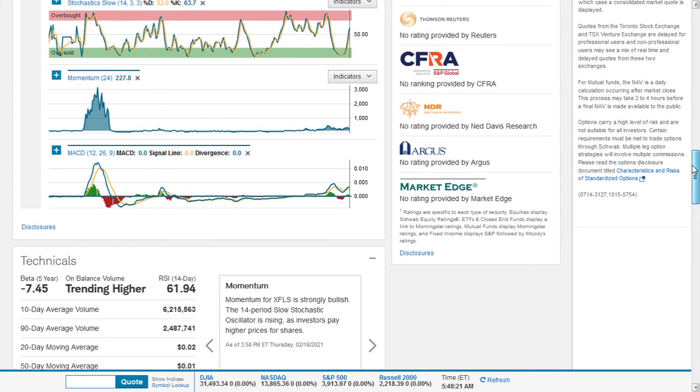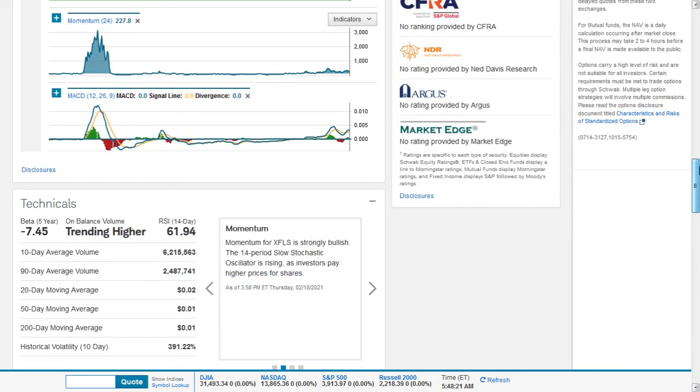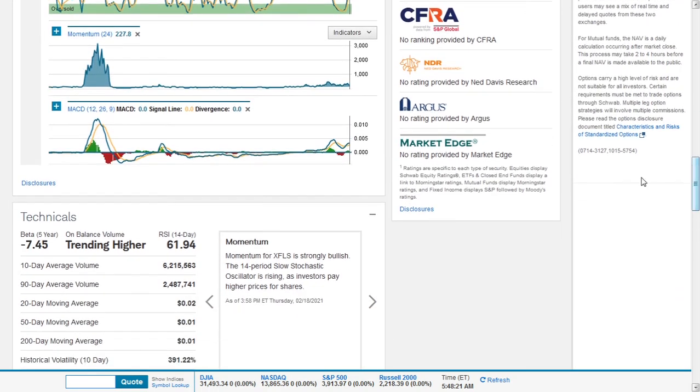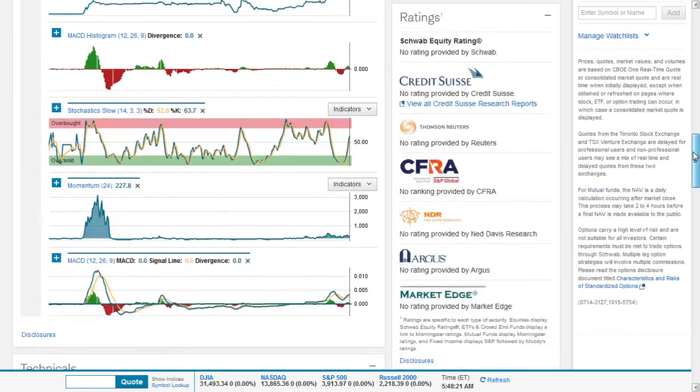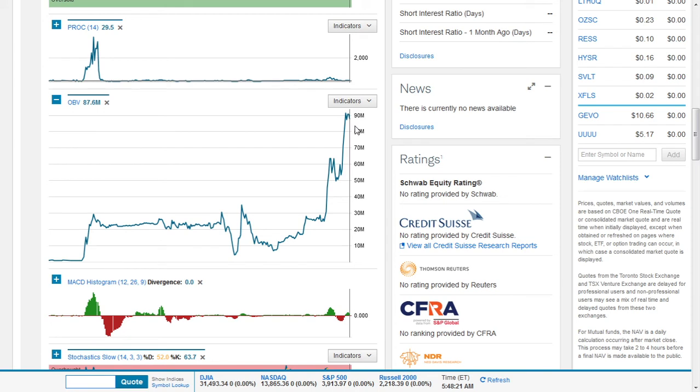The 14-period slow stochastic oscillator is rising, as investors pay higher prices for shares. Then the on-balance volume indicator is bullish. The slope of the indicator is positive, and suggests that buyers are presently more active than sellers. It tries to determine bullishness volume-wise.